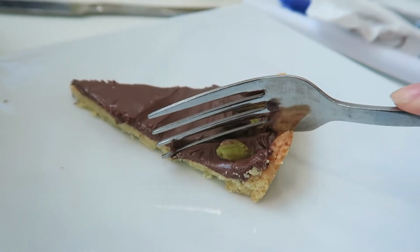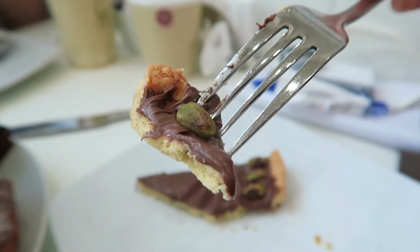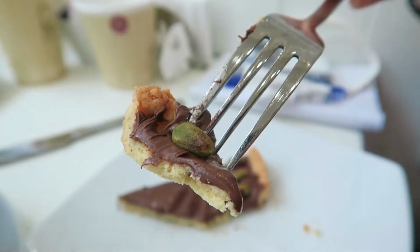Nice and thick, that Nutella. I really like the base. It's like a shortbread. And there's also like a hint of orange in there. Yeah. So they've been very clever about that with adding all the different flavours in it. And I think the pistachio nut really adds an extra nuttiness to it. As we all know, we all love Nutella. If you don't love Nutella, you're probably not very popular with us.